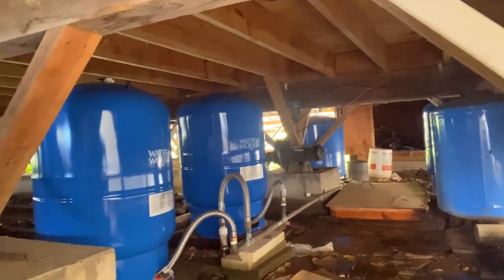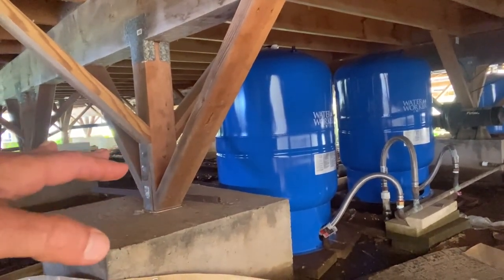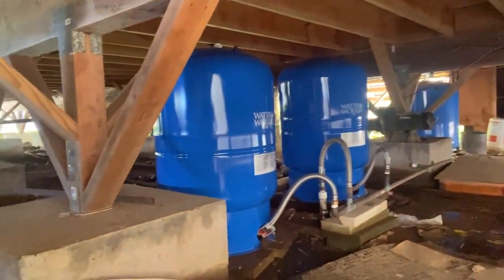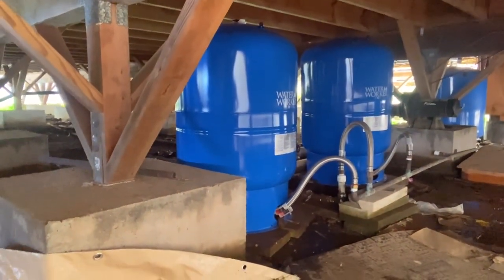So the pumps go ahead and pressurize this tank, and it has a bladder in there. And you make this tank here 2 pounds less than when the pump shuts off in the back. So if it's 40 pounds in the back, then you'd put 38 in these pressure tanks.